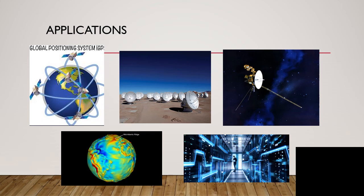Deep space probes need precise timings to navigate through space because time delays make instant communication almost impossible. Atomic clocks can also be used to map out the gravitational distribution across the surface of the Earth by measuring the time dilation, thanks to Einstein. In the future, perhaps atomic clocks can be used to sync up supercomputers in different geographical locations so that they can communicate with each other and work simultaneously.